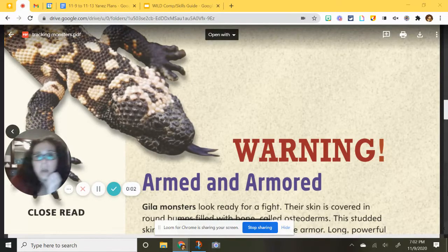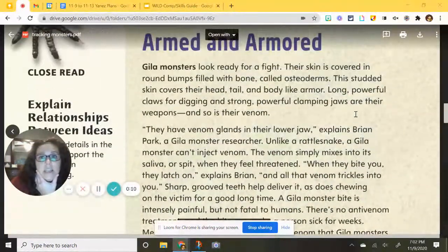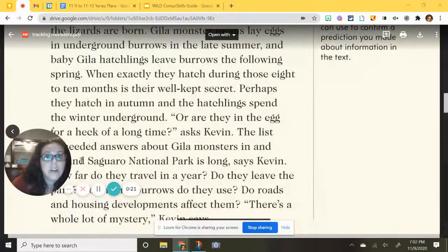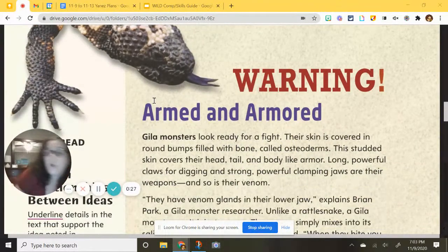So this would be considered a sidebar. Even though it is a full page in your textbook, it is giving extra information about the Gila Monster, and it's kind of a little bit off of the topic of what they're doing here, looking for them and studying them. This is just to give you information about why they could be dangerous.